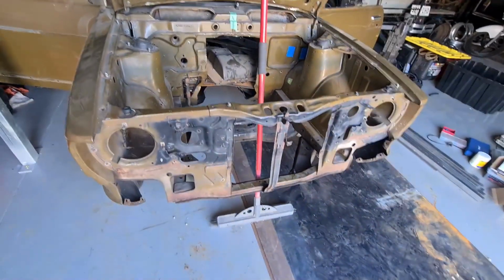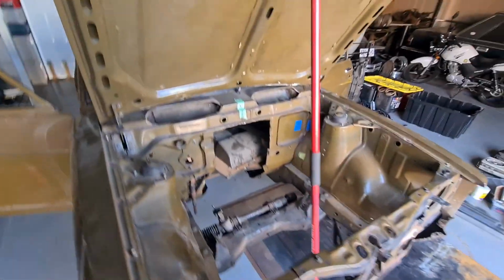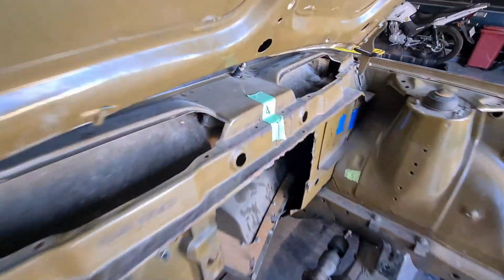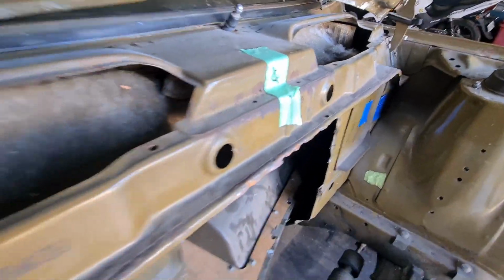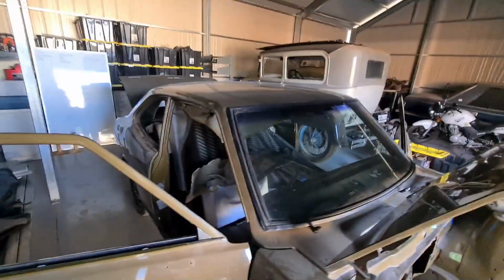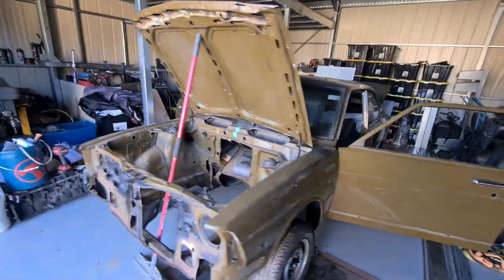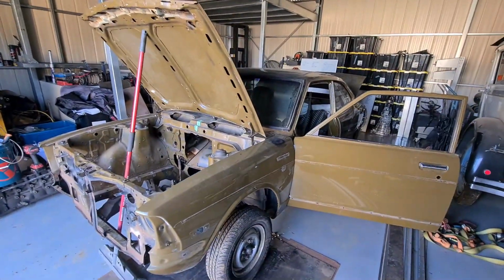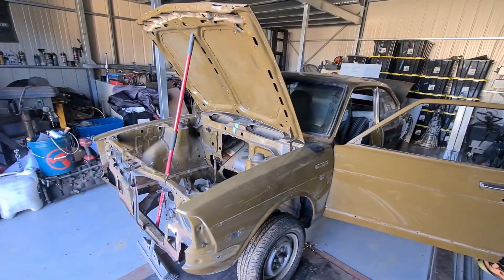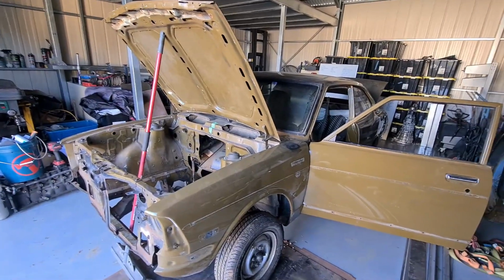It's all pretty honest, it's all pretty happy. A little bit of rust up the top here. And that's pretty much it. It's remarkably good. Super happy with this thing. It's probably the cleanest Corolla I've actually bought. I've had a few reasonable ones over the years, but this thing is really good. So pretty stoked about that. Let's get all these parts out and see what we've got.